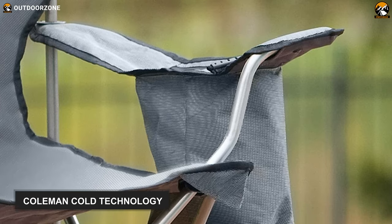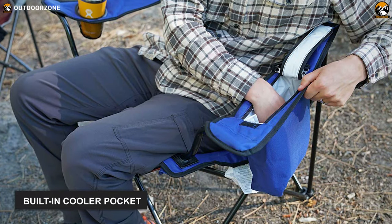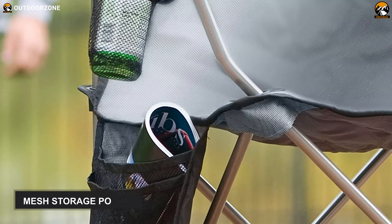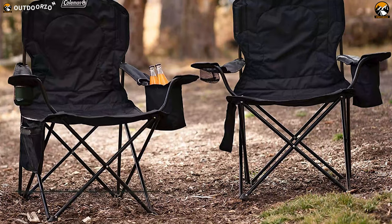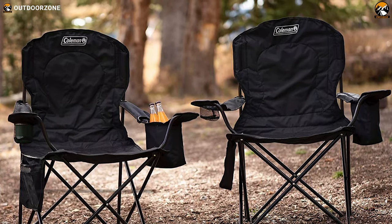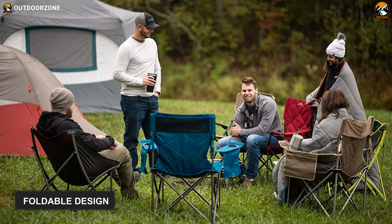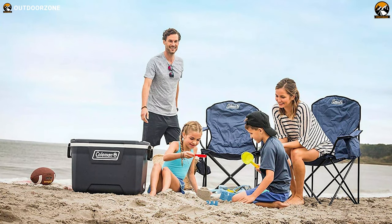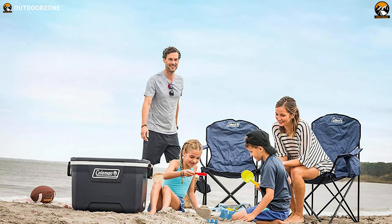Equipped with Coleman cold technology, it also comes with a built-in cooler pocket which keeps your drinks cold for a long time and allows you to grab a drink without getting off quickly. It features a mesh storage pocket where you can stash magazines and personal items. The Coleman camp chair has an adjustable arms height that lets you fully customize your arms resting position for optimum comfort. At the same time, its foldable design enables you to carry it with you wherever you go. If you're looking for a foldable design chair with multiple pockets, then the Coleman camping chair is the right choice for you without breaking your bank.